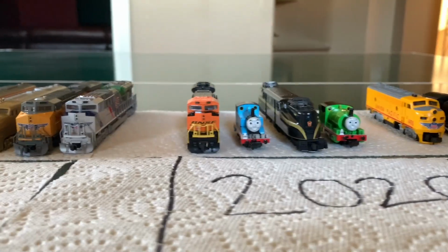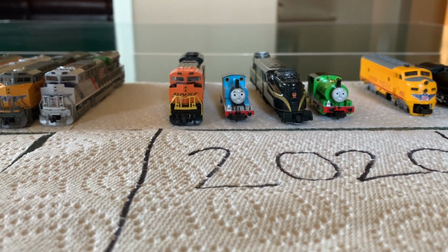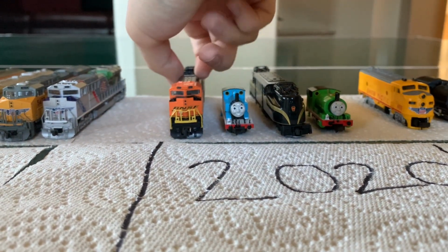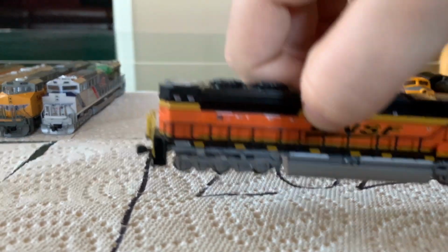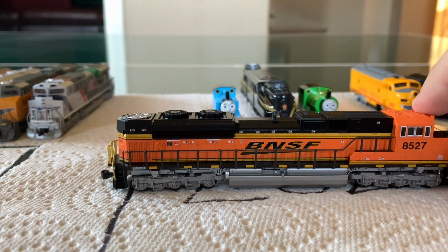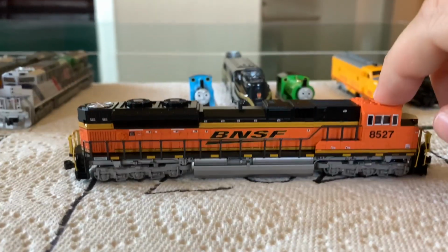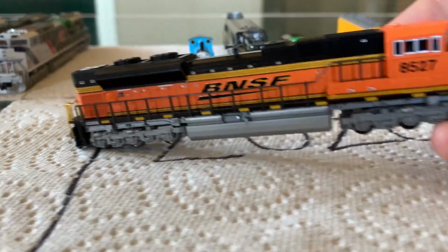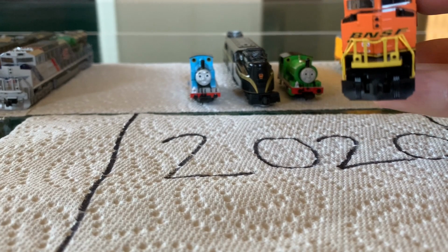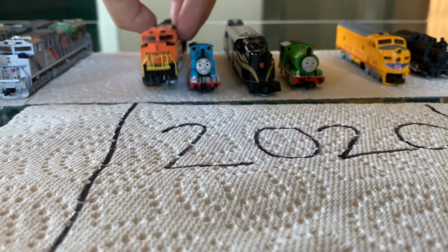So this is kind of when the collection sort of slowed down because, well, I wasn't really interested in buying locomotives as much. But I got this one for my 18th birthday. This is a BNSF SD70, making it, I think, my 6th SD70 locomotive. It is a very nice paint scheme. I really like the swoosh. And the SD70s always look really cool to me. They do look a little weird, but they are still nice.